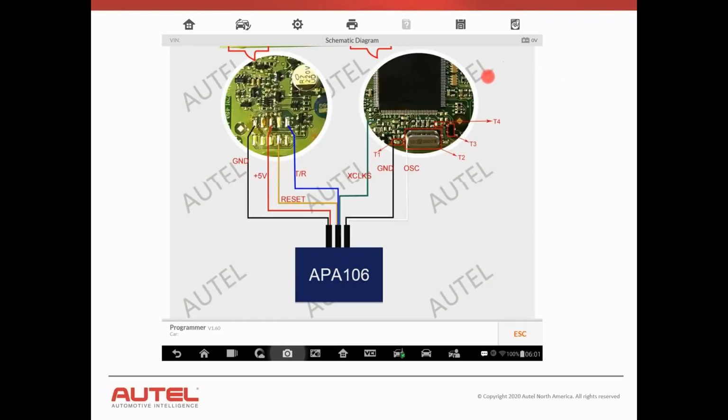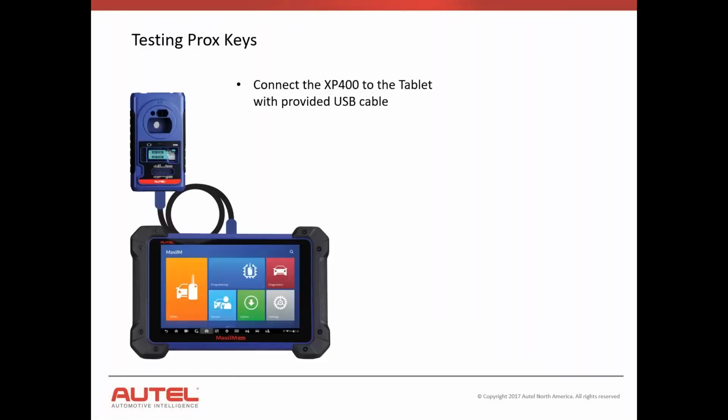One question was, if I have an IM508, what do I need to be included so that I'm able to do Mercedes and Volkswagen Audi Group? Just part number XP400, and that gives you that box and all the accessories that we talked about. The software is already in the IM508, and whenever you plug that box in, it will activate everything. It'll turn it all live. So the XP400 is the device that you need to purchase to add to your IM508 to be able to do that European coverage like Mercedes infrared keys.